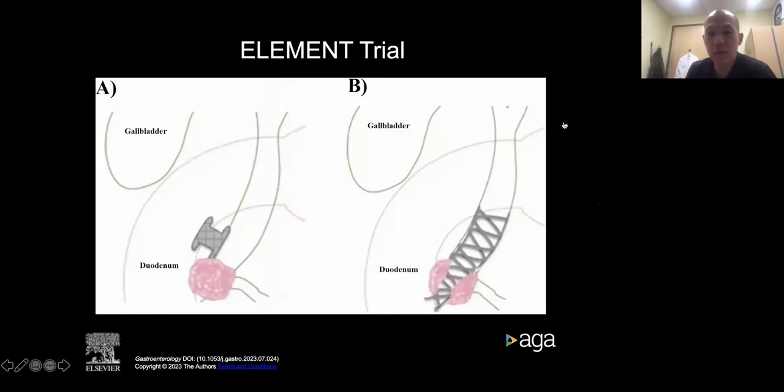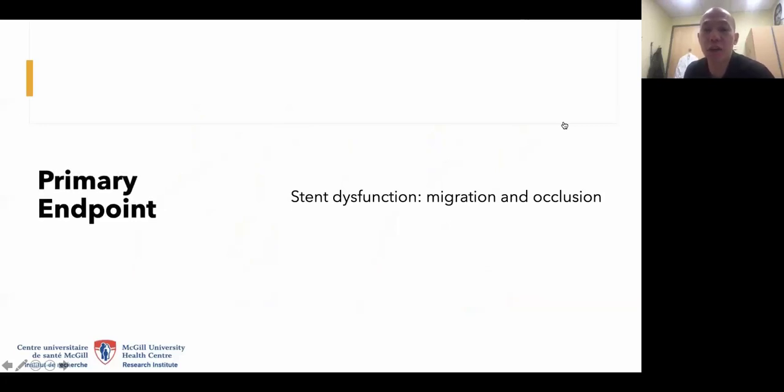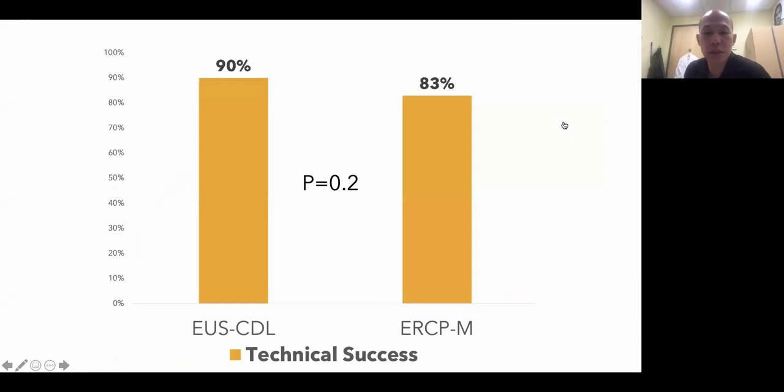This was first intent. Patients would come with a suspected diagnosis of pancreatic cancer in the head, and we would randomize to one or the other. The primary endpoint was stent dysfunction, which was defined as migration or stent occlusion. From February 2019 to May 2022, we recruited 144 patients with 73 randomized to EUS and 71 randomized to ERCP. The technical success was comparable between the two groups.